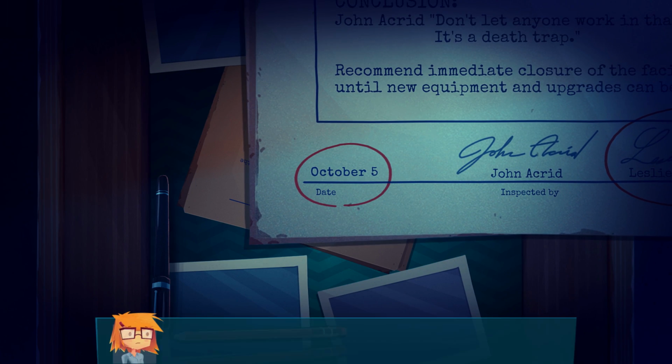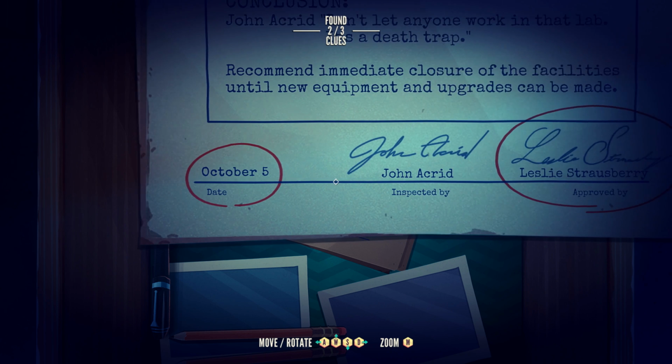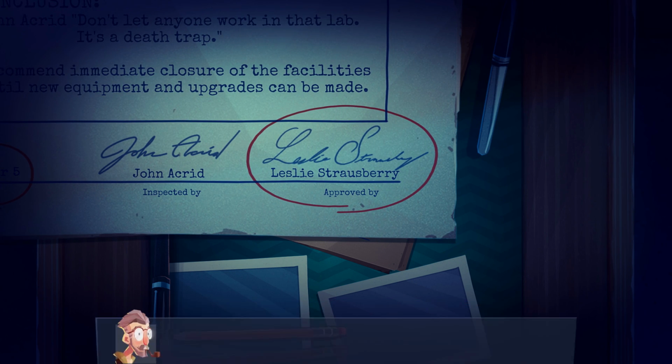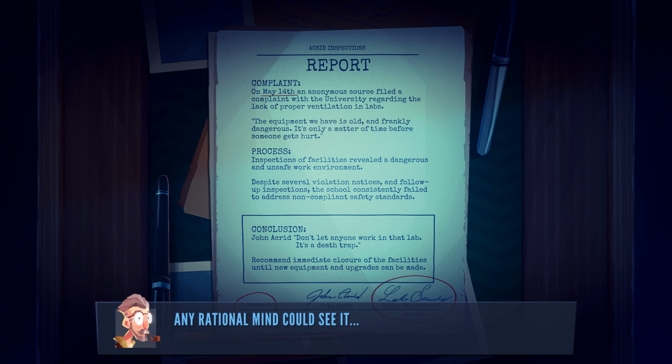Indeed. October 5th. That was 1 week before my father's accident. The dean signed the report. Someone had circled the signature in red pen. He must have known the lab was unsafe, but still let my dad work in there. Any rational mind could see it.